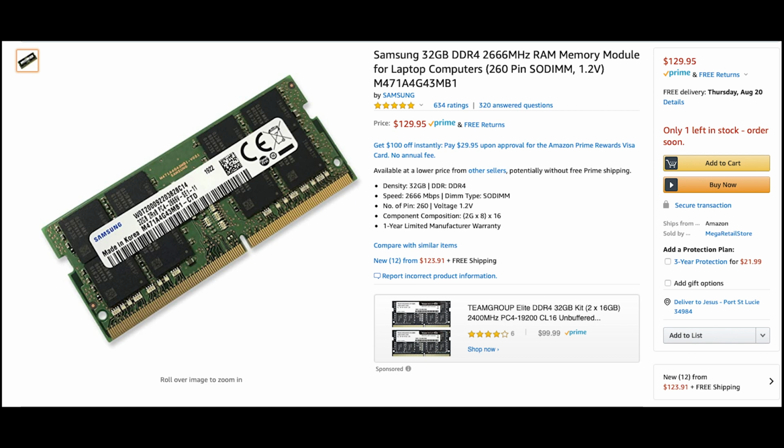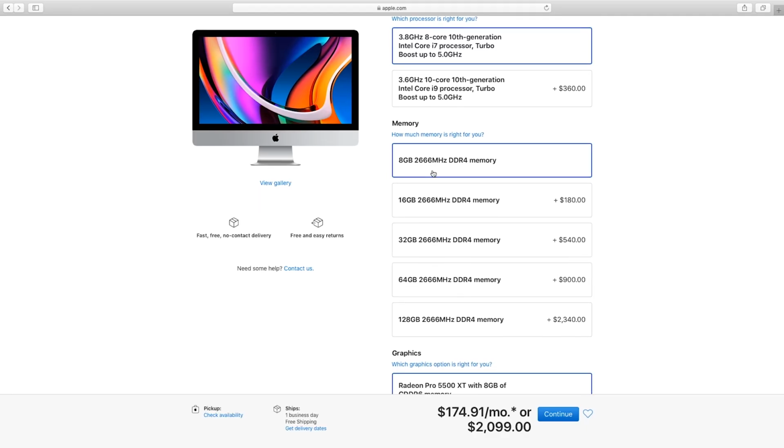And one thing that is amazing about this new 27-inch iMac is that you can upgrade the RAM yourself. And I went to Amazon and I bought a 32 gigabytes Samsung RAM memory for laptop computers, which was $129.49. That saved me a little over $400, because if I would have bought it from Apple, it would have been $540. So I kept this at 8 gigabytes of memory.